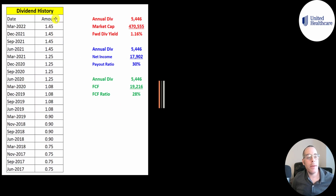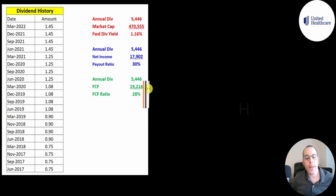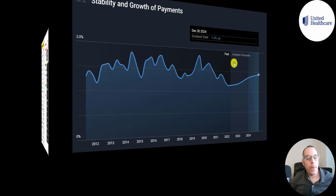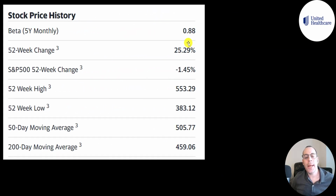They pay a quarterly dividend of $1.45, which is a yield of 1.16%, 30% of their net income, 28% of their free cash flow. Their dividend yield is around 1.5% for the past 10 years. The projection is for their dividend yield to be 1.4% by 2024. Their beta is 0.88, so the stock moves a little less than the market. It's gone up 25% in the past 52 weeks, while the S&P is down 1.5%. The 52-week low is 383, the high is 553.